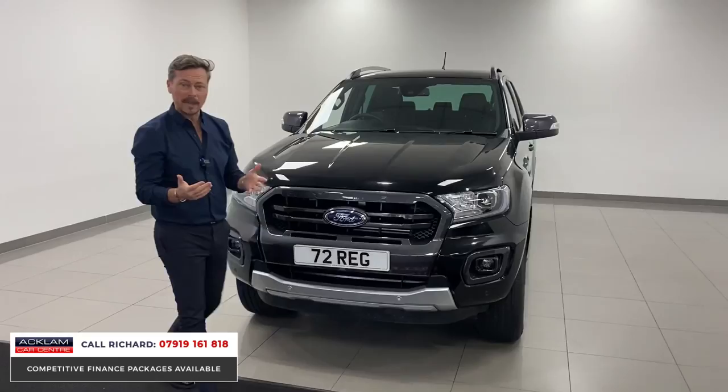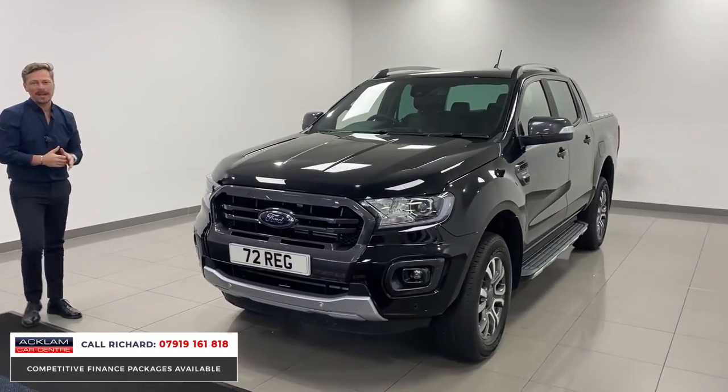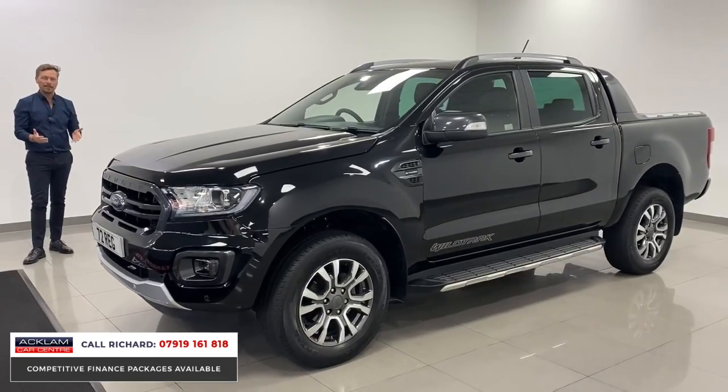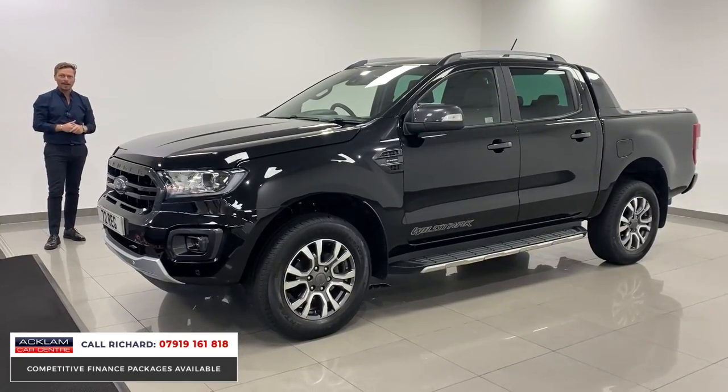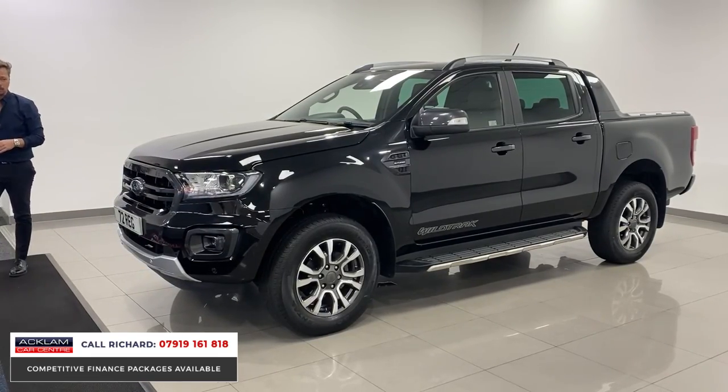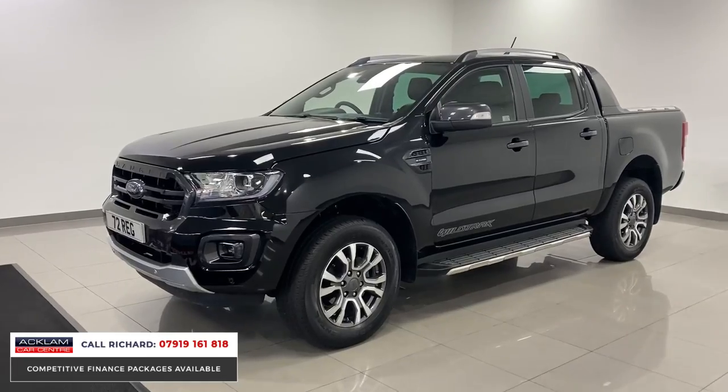I don't think we've got any left now. Saw the white one yesterday. This has just arrived in black, being VAT qualifying. You can put it through your business, claim the VAT back, run and claim all the benefit in kind back as well through your business. You might be a private owner, private keeper, and just want to pay for it. Either way, we'd love to hear from you.